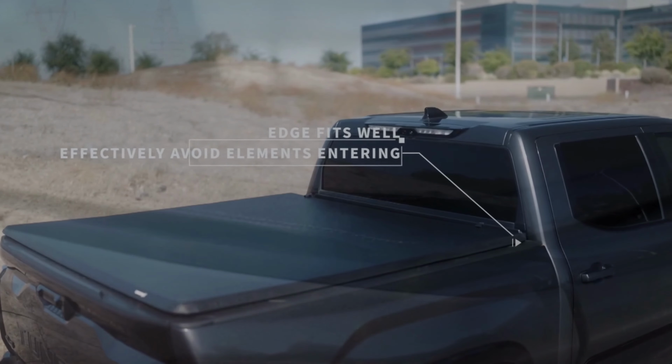Crafted from heavy-duty double-layer PVC, it offers outstanding UV protection and durability, ensuring your cargo stays safe from the elements while enhancing your truck's appearance. Installation couldn't be easier, no extra tools or drilling required, thanks to the pre-assembled powder-coated rails and aluminum clamps. Plus, the tailgate lock transforms your truck bed into a secure storage space, keeping everything snowproof and dust-proof.